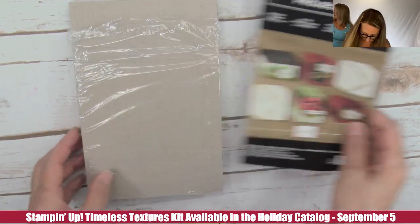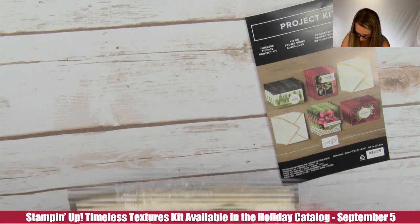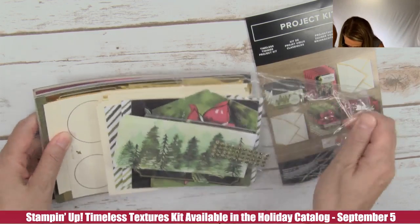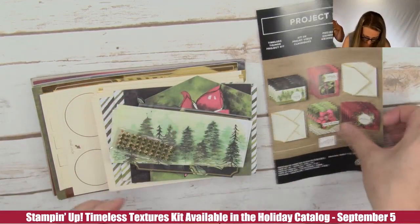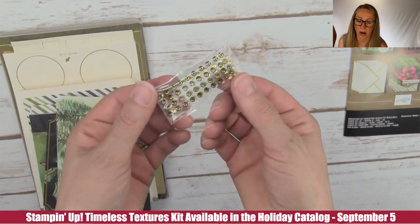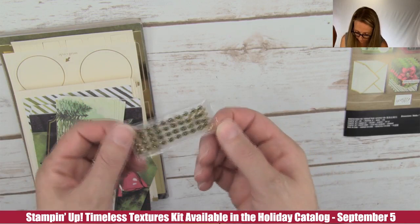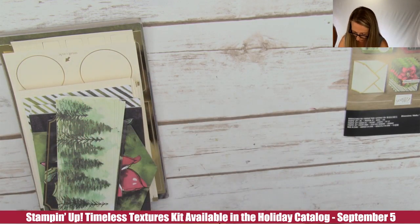So let's see what is in the package. Pull this out. Okay, so in here are rhinestones. There is a Mossy Meadow, and they're kind of a gold. Let me open these up so you can see.